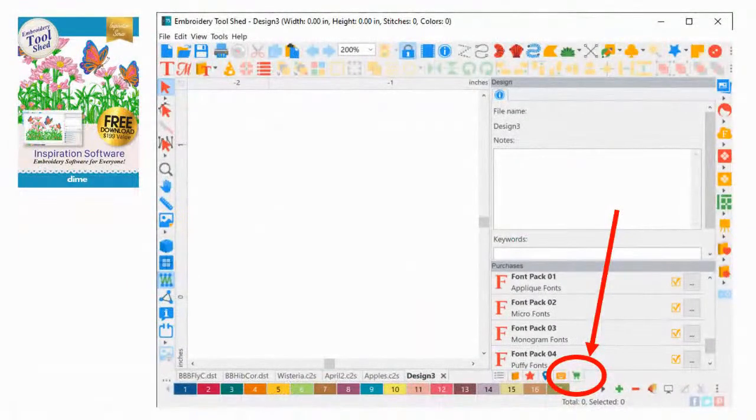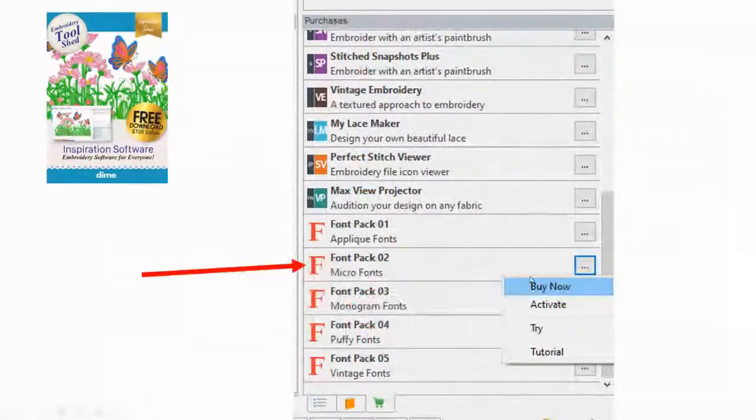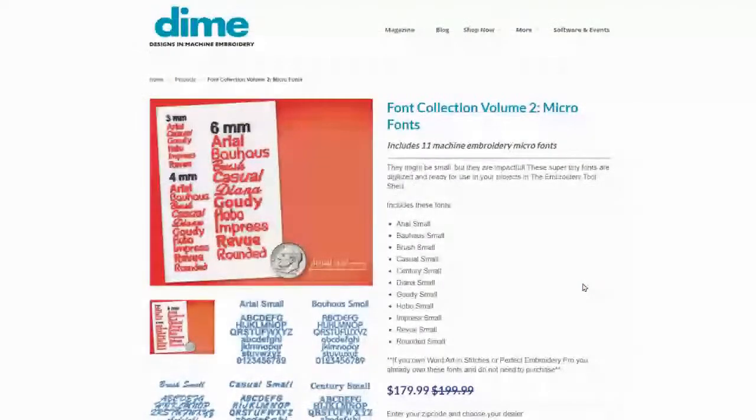And once you have it installed on your computer, down in the right-hand corner, you'll notice a shopping cart. So if you click on the shopping cart, you will be presented with a list of software programs and font collections that are available for purchase. If you already have some of our software, they will be populated in this window. So once you click on the shopping cart, this is when you would select your micro font. So it is font pack number 2, and you click on the ellipse, those 3 little dots, and click on Buy Now. And when you click there, it will take you to the website to purchase all 11 micro fonts.